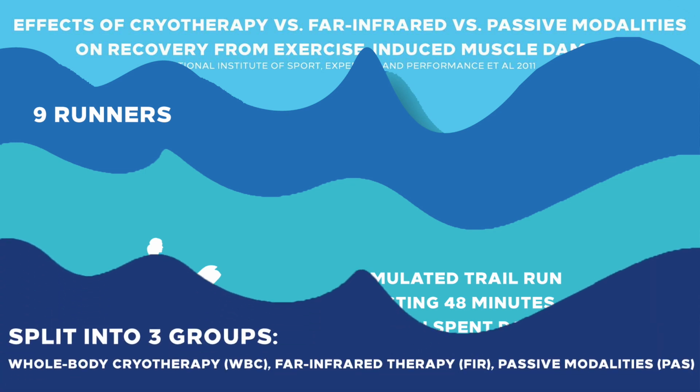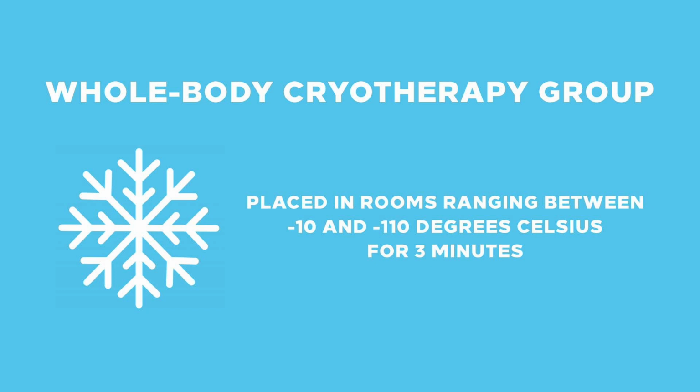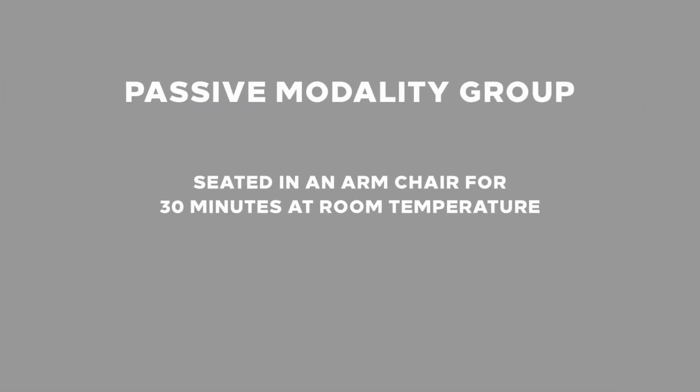Participants were split into 3 different therapy groups following the trail run: whole body cryotherapy, far infrared therapy, and passive therapy. The whole body cryotherapy group was placed in 3 rooms ranging between -10 and -110 degrees Celsius for 3 minutes. The far infrared group spent 30 minutes in exposure to infrared radiation by lying in a supine, or lying on your back, position. The temperature was 45 degrees Celsius in that sauna. The passive group was simply seated in an armchair following exercise for about 30 minutes at room temperature.